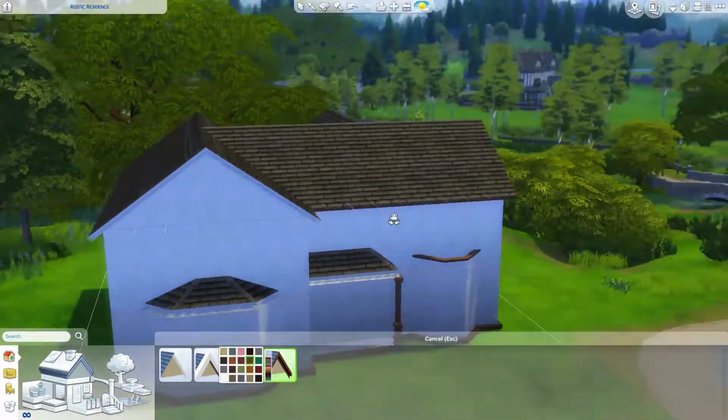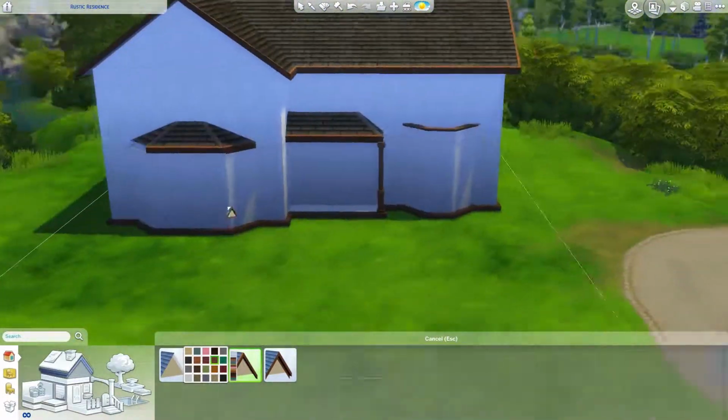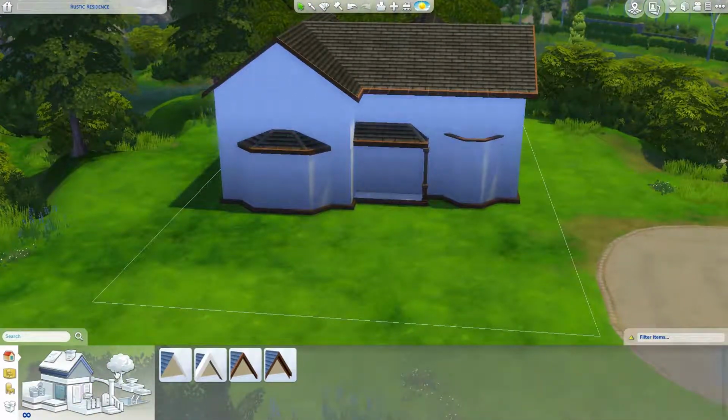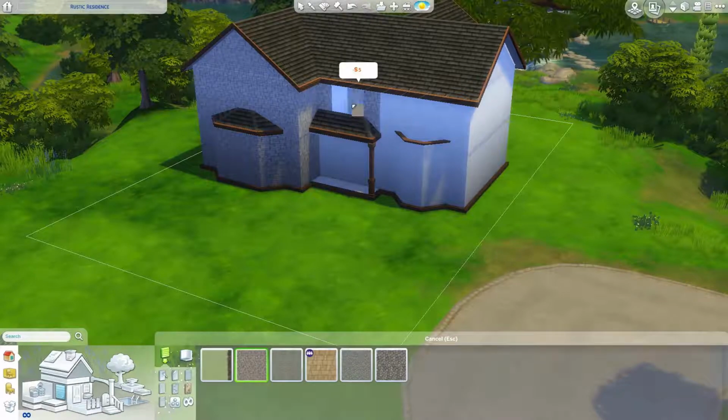Anyway, you guys may be wondering why I decided to call this Rustic Residence. That's purely because that's what this lot is actually called or named, and I figured that it fit this build perfectly. Not perfectly, but it made it so nice.